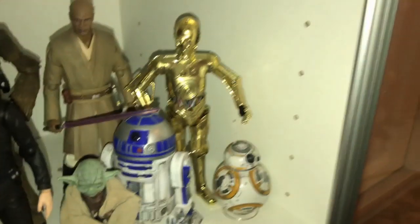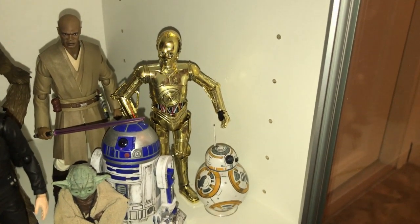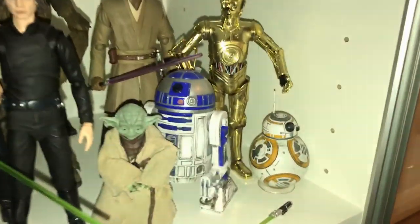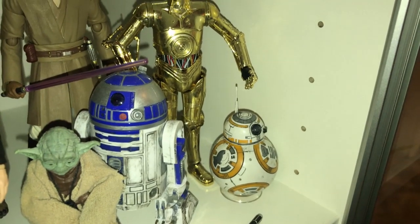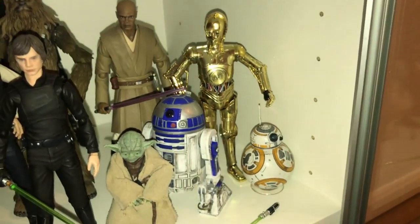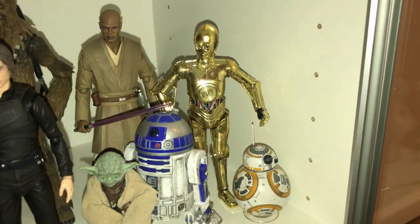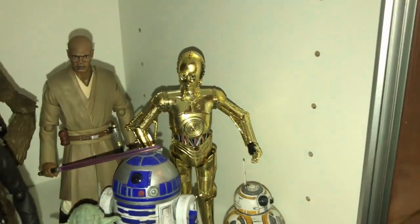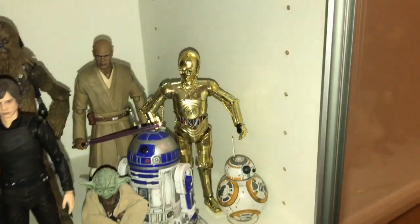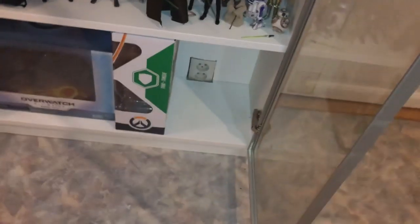And these are the Bandai model kit R2, BB-8, and 3PO. I've weathered all of them quite a bit, as you can see, so they don't just look like white plastic. And 3PO, you can't really see it, but I've smeared some paint washes on him, so he's not as blindingly gold, but because a light is shone right on him, he looks quite blinding. Anyway, let's press on.